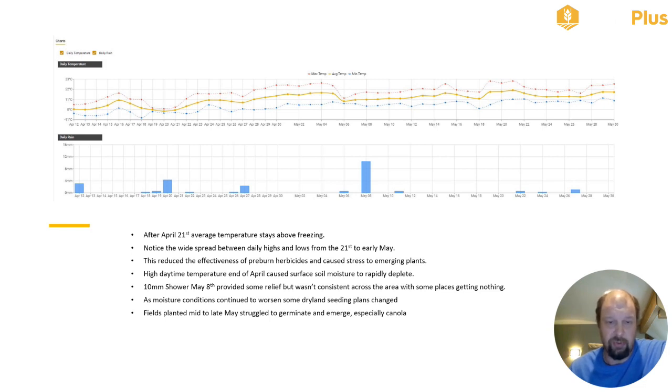As moisture conditions continued to worsen, some dryland seeding plans changed. Some guys did drop canola and go in with barley where they could safely seed it deeper to get into that moisture. Some of the fields planted mid to late May did struggle to germinate and emerge, especially canola. However, not all of them. Some of them did get enough rainfall that they came up very good. So that's just kind of a broad generalization.